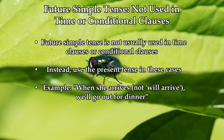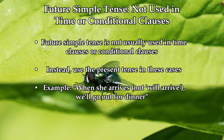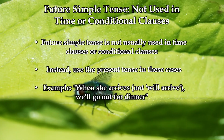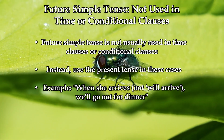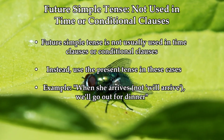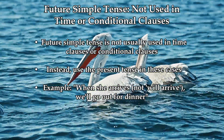It's important to note that the future simple tense is not usually used in time clauses or conditional clauses. Instead, we use the present tense in these cases. For instance, we say, when she arrives, not will arrive, we'll go out for dinner.